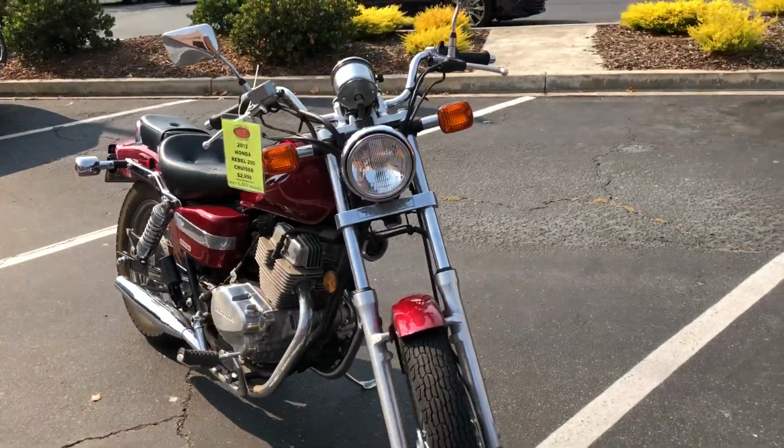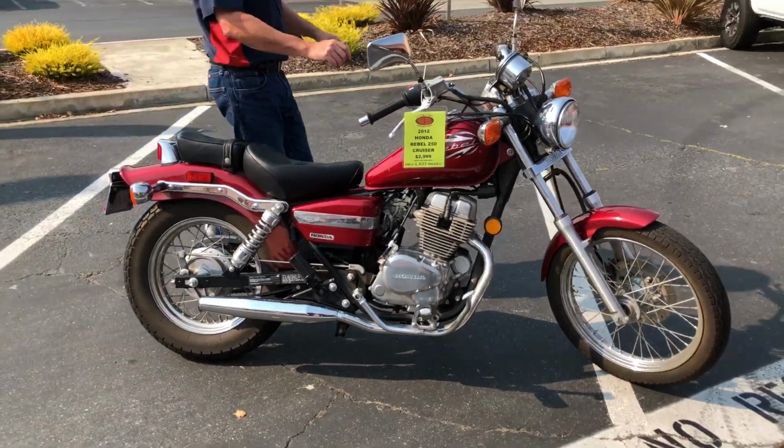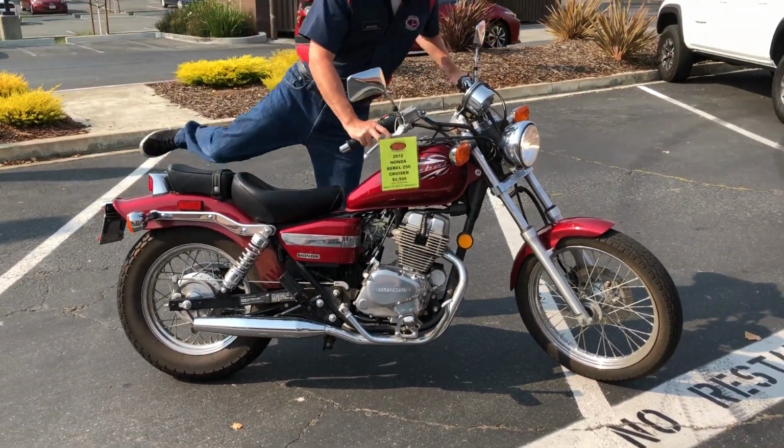Check us out on the web, www.contracostaps.com, where at any given time we have 30 to 40 beautiful clean used bikes in stock.